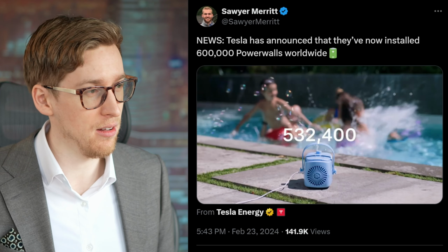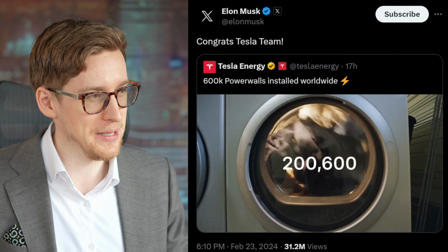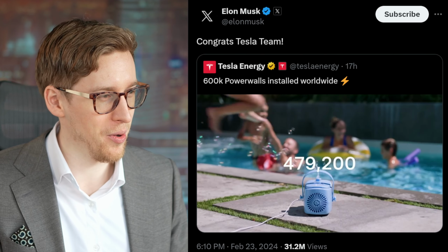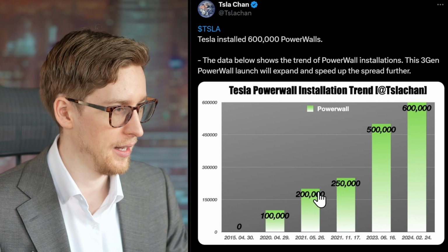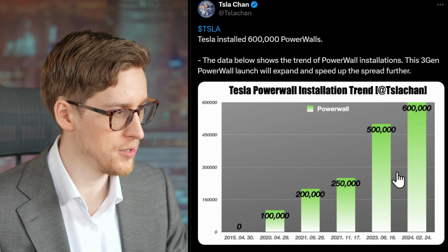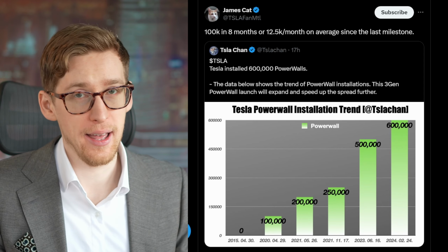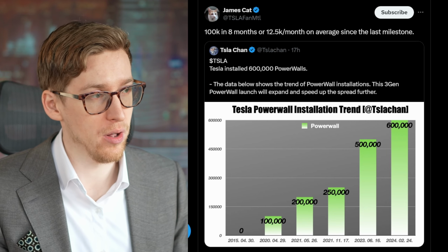Tesla has now announced that they installed 600,000 Powerwalls worldwide, and Elon congratulated the whole Tesla team on X by reposting this post to his main timeline, which will help with sales a little bit. In less than 3 years, the total number of Powerwalls installed tripled. And right now, Tesla should be installing roughly 12,500 Powerwalls per month.